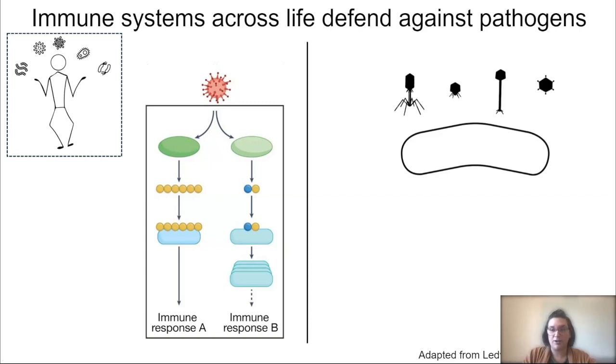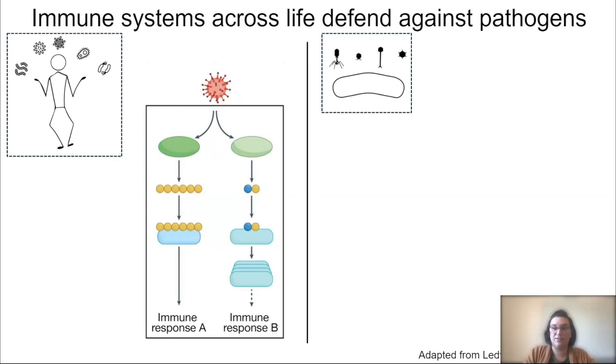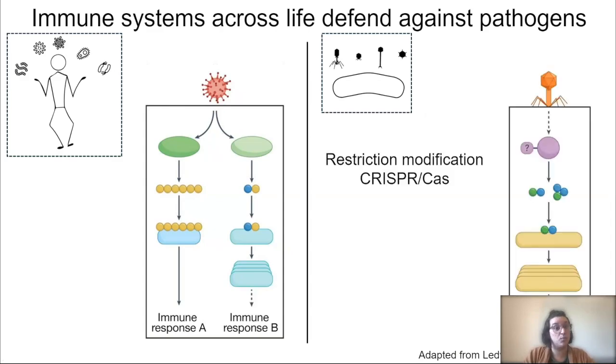Bacteria, just like humans out in nature, are faced with many different pathogens. The one we're most commonly thinking about are bacteriophages, or phages, which are the viruses that infect bacteria. And just like humans, bacteria also have sophisticated immune systems that are capable of recognizing these infections and eliciting the proper response. Two that you may be familiar with are restriction modification pathways and the CRISPR-Cas pathway. Both of these are historically well-known immune pathways within bacteria and have been adapted to be really important biotech tools that many of us use within the lab.